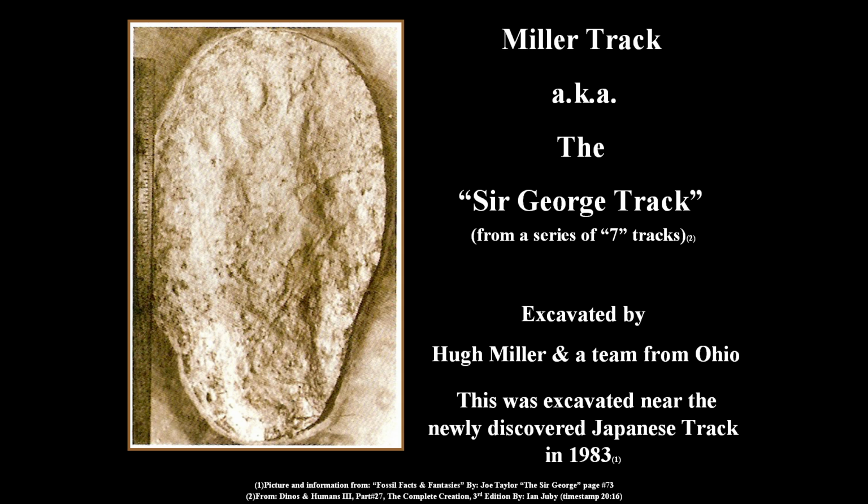This was excavated near the newly discovered Japanese track, which is key. This Miller track was discovered back in 1983. And now, like with the other tracks, I'm going to show you some of the toes there. Now, all 5 toes are on this track here.